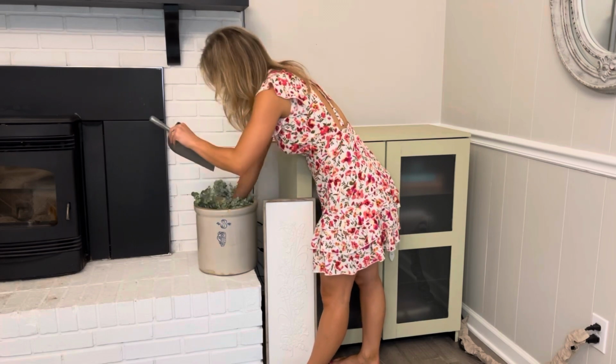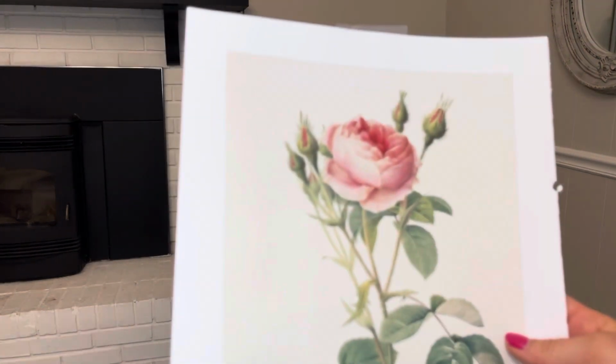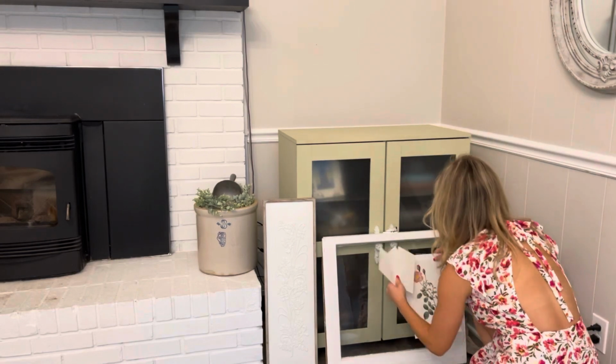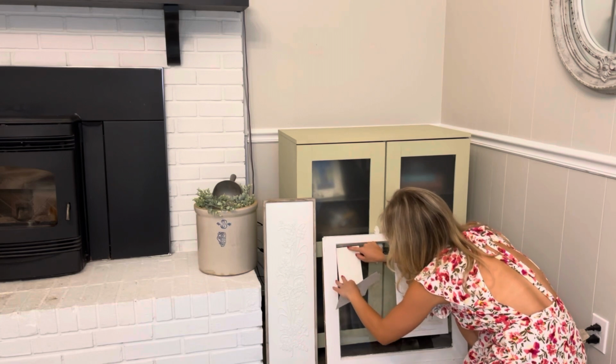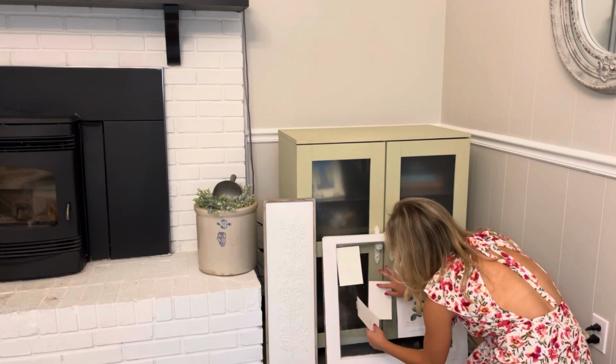Another decorating tip that I have for you guys to really make your space more cozy is to have a very layered look. And luckily for me, behind this green cabinet, we have our Wi-Fi router and all the cords to our TV and internet. So I sort of killed 2 birds with 1 stone.